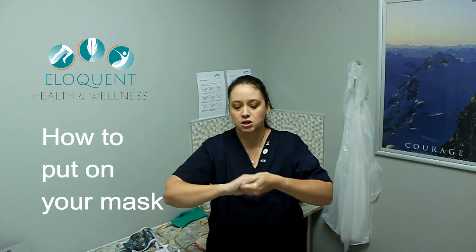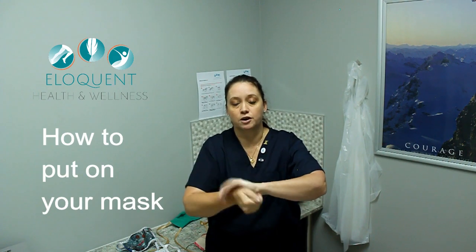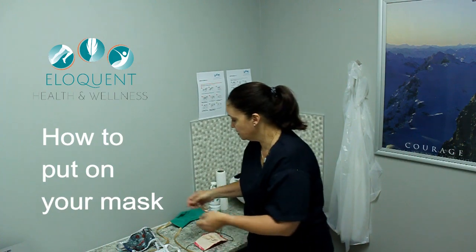When I use my hand sanitizer, the same principles apply. In between the fingers, make sure that you interlock your fingernails so that you clean those nails. In between the fingers, on the top of the hands, your thumbs. Make sure in general that you've covered the whole area. Okay. Once I've done this, I can actually take the mask.